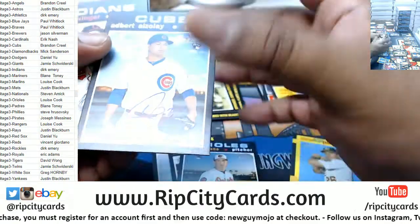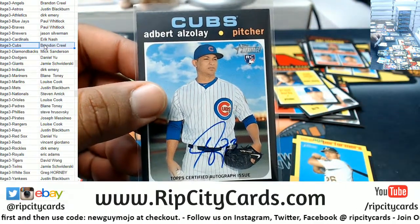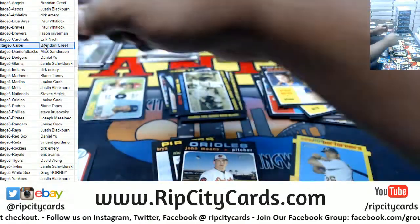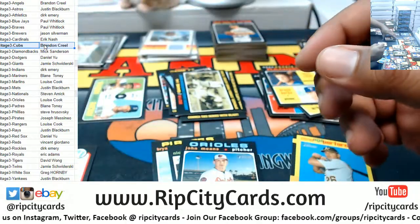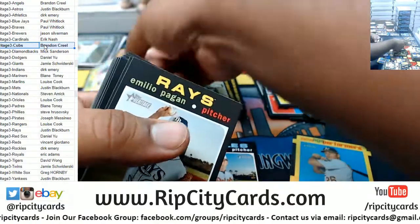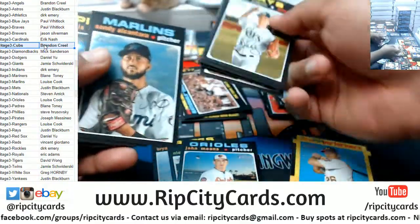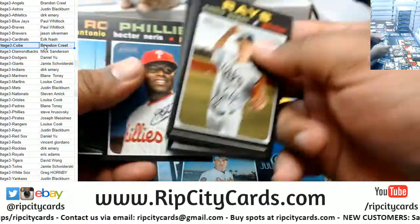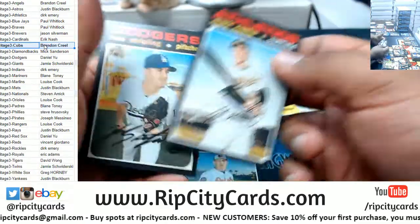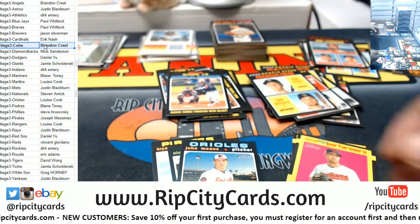Could this be our first auto? It is. Adbert Alzolay. The rookie autograph for the Cubs. There you go. Came out of the sixth box, their first auto. There it is. Nice. The future rookie of the year, JMS, that's who that is.